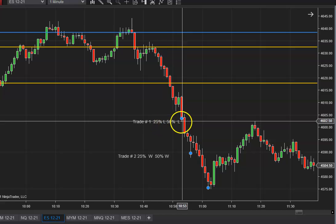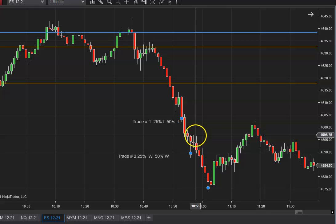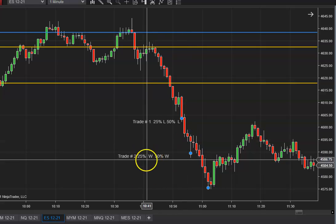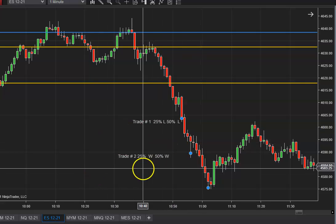But anyway, trade number one lost for both. So this would be your first most safe trade just before 11 o'clock, which was a win on the 25 as well, win on the 50 as well. So you got both of those, but the most safe trade was just on the 25, which was worth 3.5 points, I think it was. So that was a most safe trade.